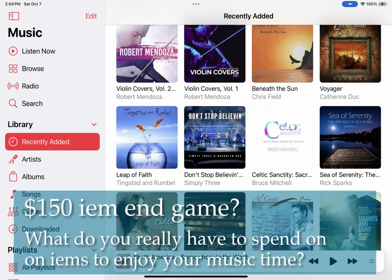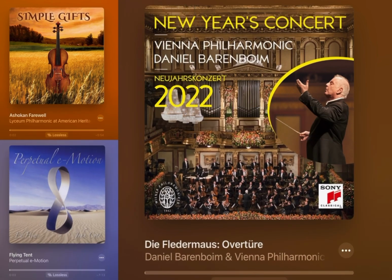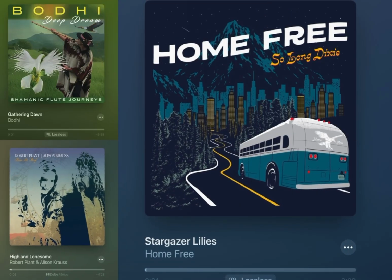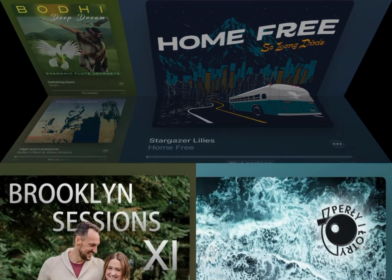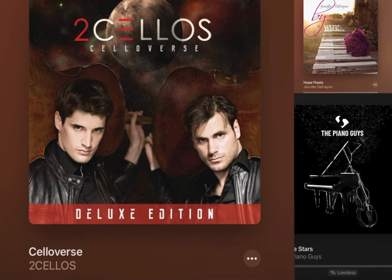So, what do you really need to spend on an IEM to get the most out of your music listening time? And that's the whole point, isn't it? We only have so many hours a week to listen to music, and we want to invest in an IEM that will give us the most pleasure, the most enjoyment during that time. To spend less is a waste of precious time, and to spend more is a waste of money.